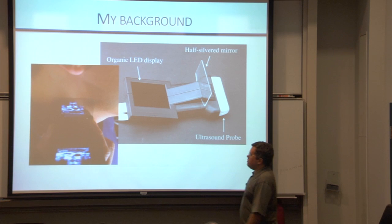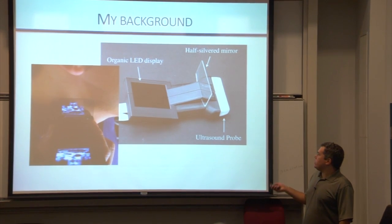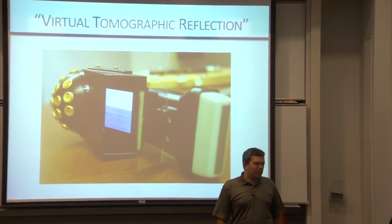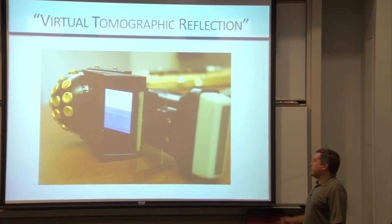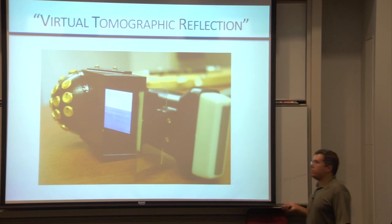In fact, my PhD thesis work was focused on the sonic flashlight device from George Stetten's lab. I actually didn't work so much on the actual sonic flashlight device, and instead focused on a project called virtual tomographic reflection, which was a simulator of the sonic flashlight. The reason we did this was so that, in conjunction with Bobby Klatzky from psychology, we could perform some psychophysics experiments with the sonic flashlight.